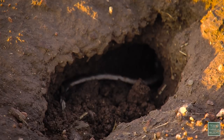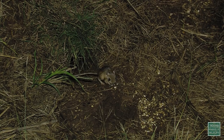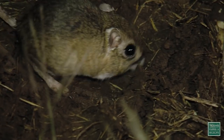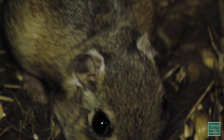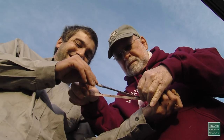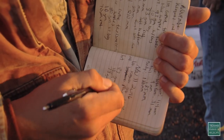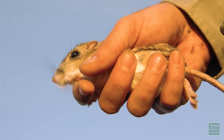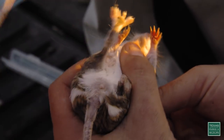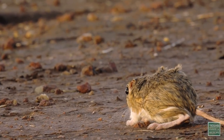There's more interest in non-game species than there has been in the past. We really need to have more natural history information on the whole gamut of wildlife. We know really very little. This is great information. 181. We're learning more about the habitat needs of the species, its biology, its life history. And it's very valuable as we try to develop recommendations for private landowners. So this guy is ready for release. The key to the future of this species is going to be through private lands.